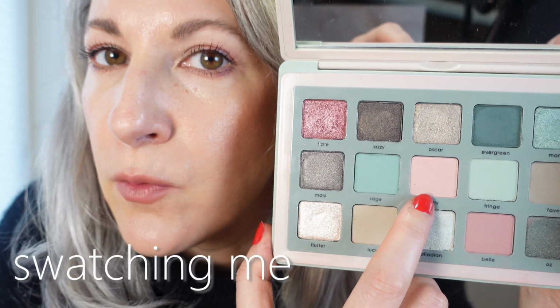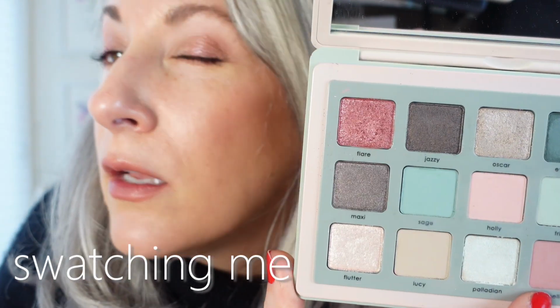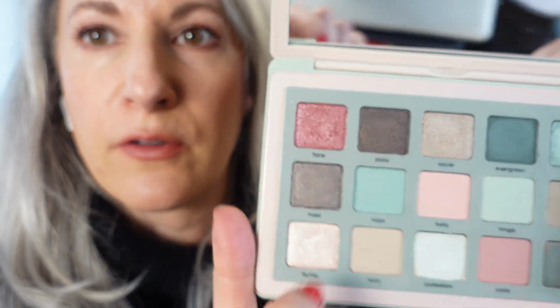For this eye look, I started with Holly all over the lid, and then I deepened with Belle. And then I added a little bit of flare at the center of the lid, and then used Oscar and Flutter. The green tones are lovely. I made a number of looks that I liked. I'm wearing one right now.